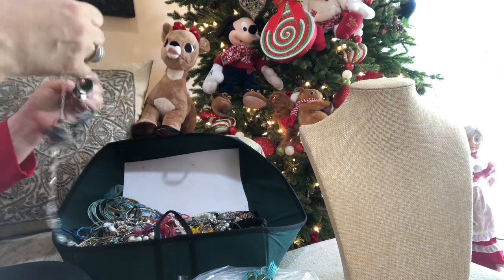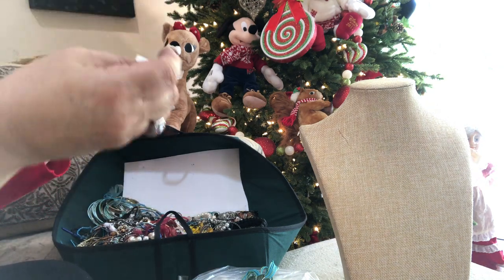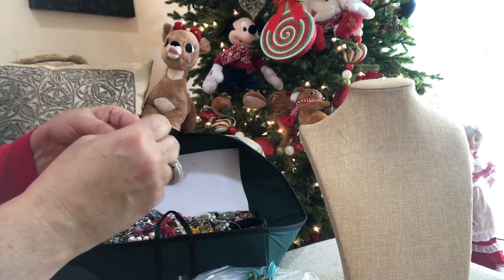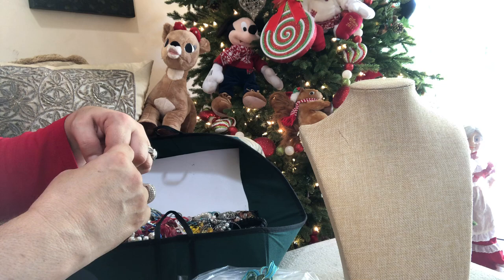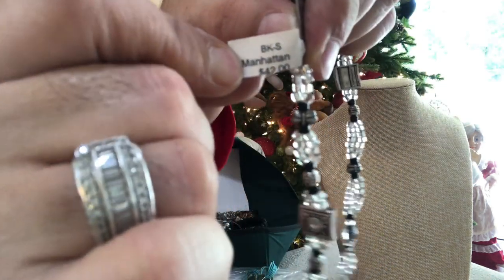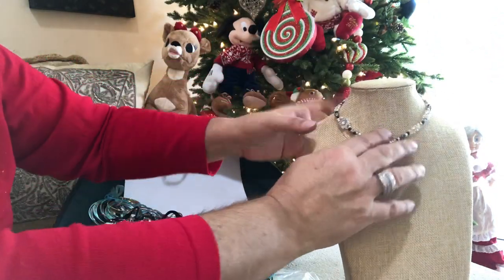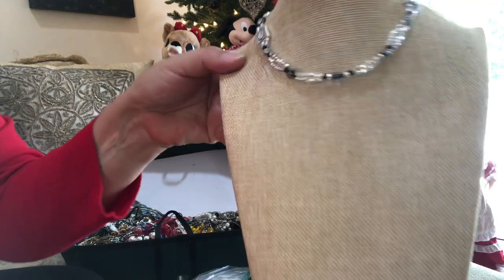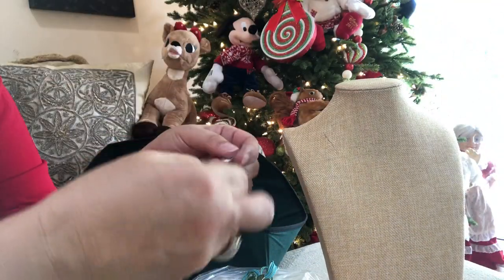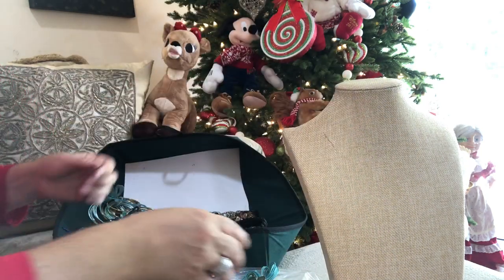Let's see what we have for number 9. These are two that are tangled. This one is number 9. It does have a name on it. It says $42 on this one. And this is number 9. And it is signed. Just because I can see it really easily right there. That's number 9.